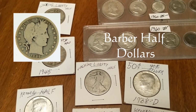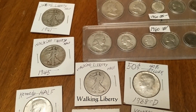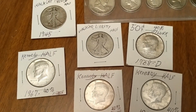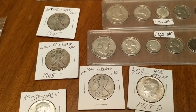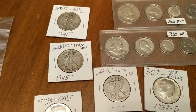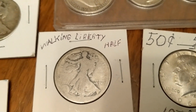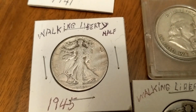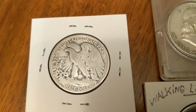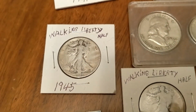Now we'll talk about half dollars. We'll leave out Barber dollars on this one, but we'll talk about Walking Liberty half dollars, Ben Franklin half dollars, and John F. Kennedy half dollars. Now to start, you have the Walking Liberty half dollar. And those were minted from 1916 to 1947. And they are of a beautiful Lady Liberty walking. And it has an eagle on the back. That's what they look like.